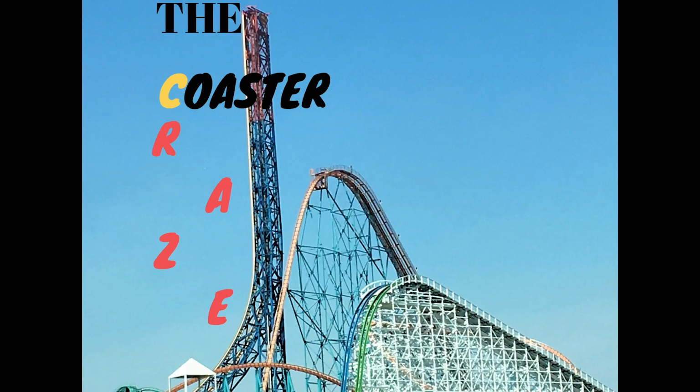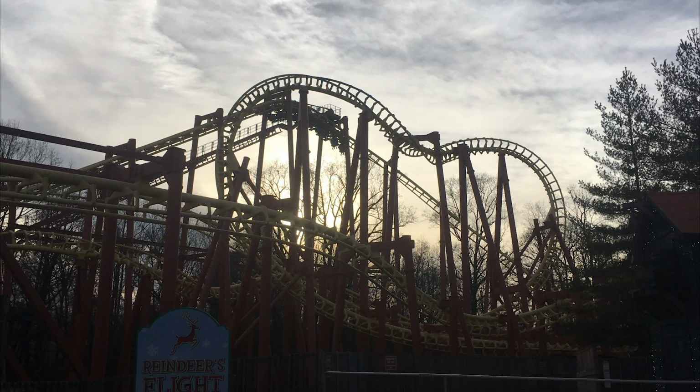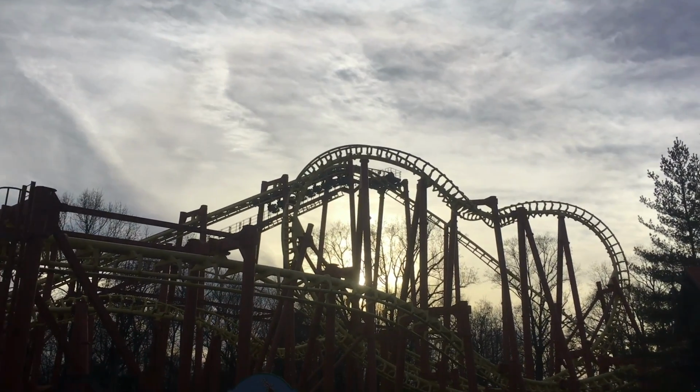Hello, it's the Coaster Craze, and in my latest coaster review, my first video of 2021, I'm talking about Vekoma SLCs, specifically Mind Eraser at Six Flags America and Riddler Revenge at Six Flags New England. So these are the two SLCs I have ridden, and it's mostly going to be geared towards Mind Eraser, since this is the more typical SLC.